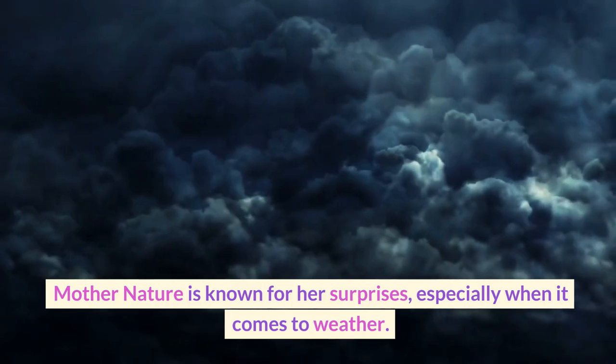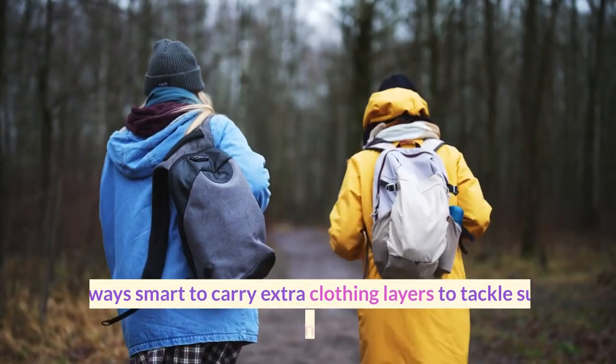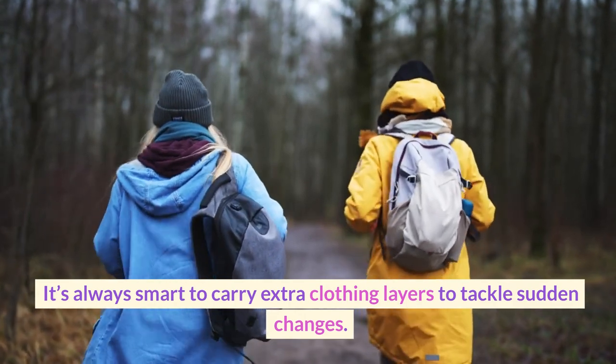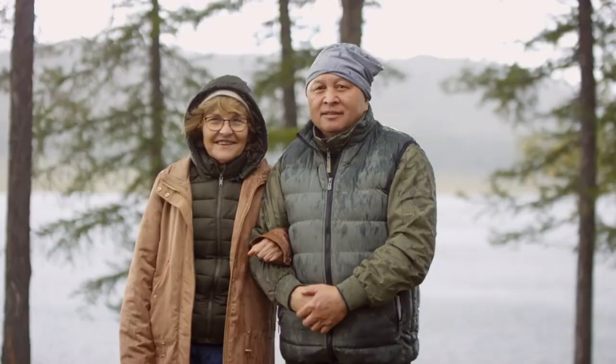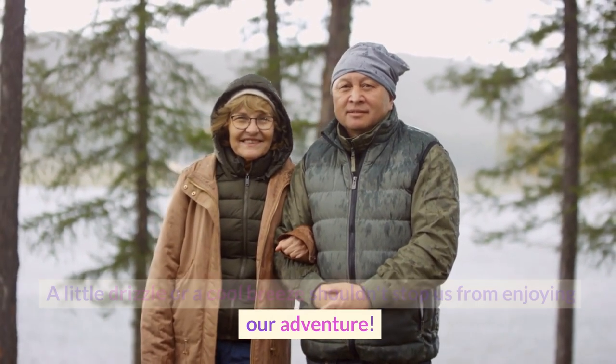Mother Nature is known for her surprises, especially when it comes to weather. It's always smart to carry extra clothing layers to tackle sudden changes. A little drizzle or a cool breeze shouldn't stop us from enjoying our adventure.